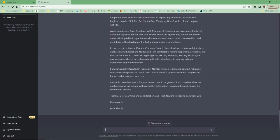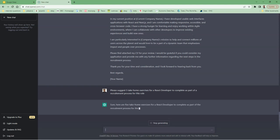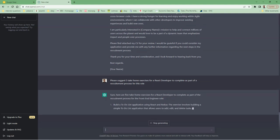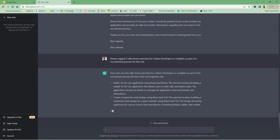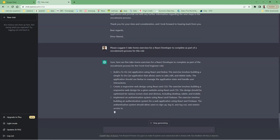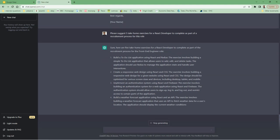So next, assuming you've been successful, you might be given a take-home exercise to work on. Now, if you're not practiced with this, you will struggle. So what ChatGPT can help you with is suggesting 5 take-home exercises for a React developer to complete as part of the recruitment process for the role that you have pasted in earlier. And here it goes away and generates some take-home exercises, and you can use these and maybe ask further questions on how to do these, but obviously I would try and attempt these yourself and be confident on these.